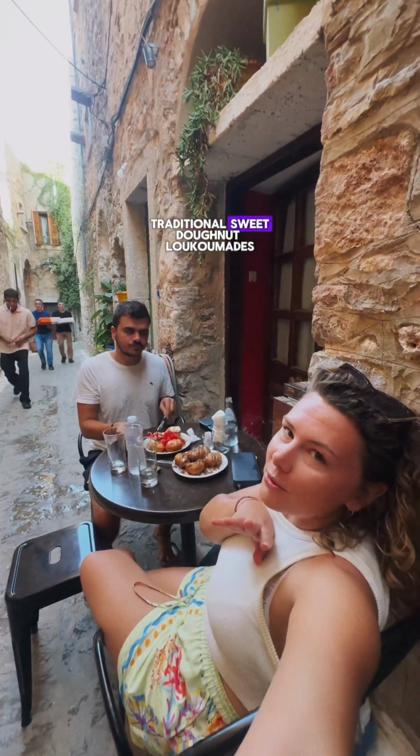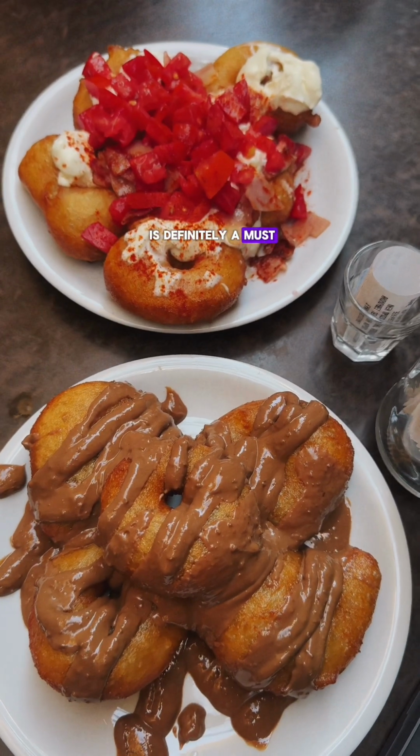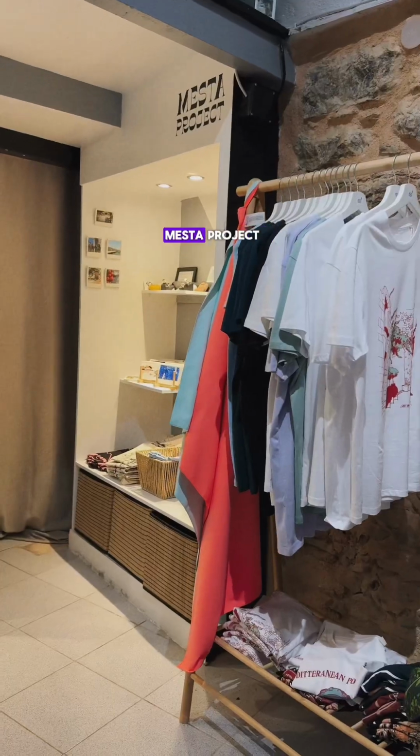We're eating the traditional sweet donut. Canelos lucumades in Mesta is definitely a must. Also try the savory ones. And visit the shop Mesta Project.